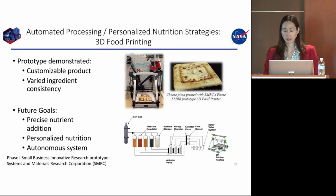And then finally, I did mention automated food processing. So this could be something like a 3D printer. Several years ago, we had a small business innovative research grant from a small company in Austin who developed a 3D printer, and they showed that you could print different food components. So they showed you could print a cheese, you could print a sauce, you could print a dough as a proof of concept. And this kind of concept is very interesting for a couple of reasons. If you have a crew member on a long duration mission and they just stop liking certain foods, and those foods were really high in certain nutrients, you could potentially help them by having a way to provide personalized nutrition. So you could have ingredients that have certain nutrients in them, and you could provide something customized for them through a 3D printer. So this would not be a whole food system solution, but it definitely could be part of a food system solution, a way that they could customize, a way that they could have some personalized nutrition.